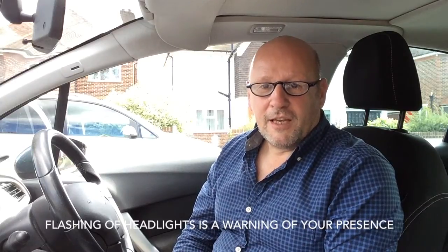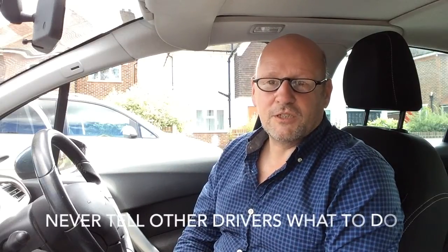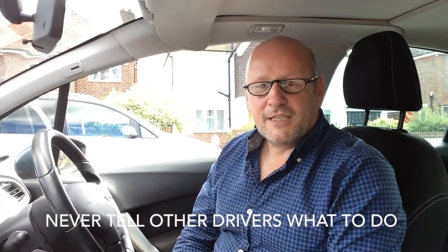Now if that does happen, then it may well be safe to go, and the Highway Code basically says that the other driver shouldn't be doing it, because you should only use flashing of the headlights for warning other people that you're there, not to tell them what to do. And you should never wave people across the road, because the rule of thumb is you never tell other drivers what to do, you always tell them what you intend to do, and then you wait until it's safe to do so. So it's important that every driver follows the rules of the road, as opposed to making their rules up.